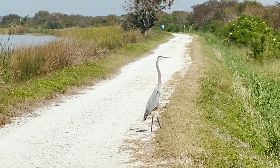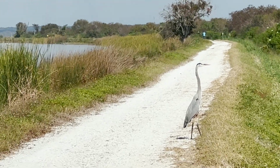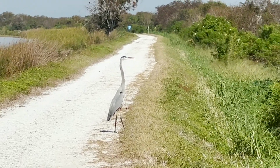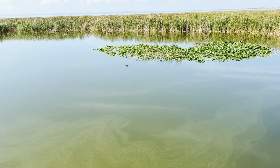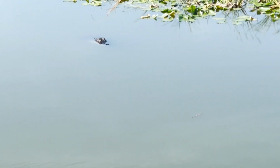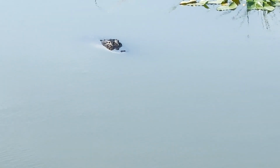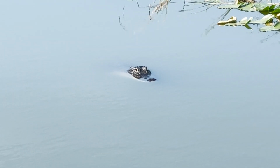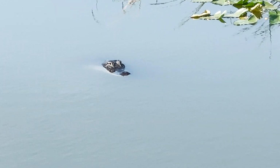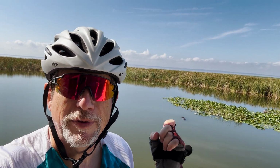That's a great blue heron. He spies something. All right, well, I'll try to ride past him. Okay, number 2. That's an even bigger one. Okay, with the alligator behind me there, he's right over there. He's coming this way. Ow, he bit my finger.